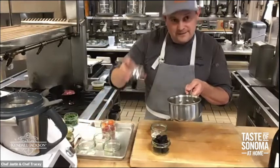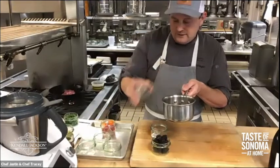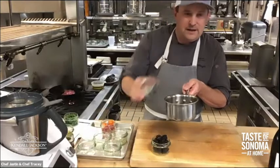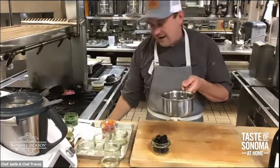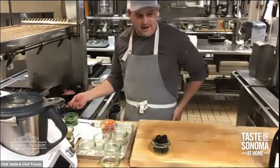And then this is the secret ingredient, some fish sauce. I know it sounds weird. There's not a lot in the recipe, but it's going to give it a really big flavor in a really short amount of time. It's kind of that umami kick to it. So I'm just going to bring that to a boil.